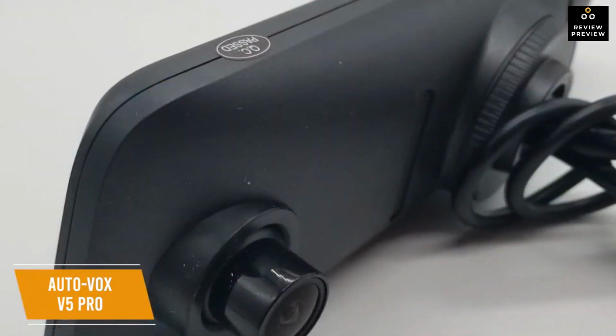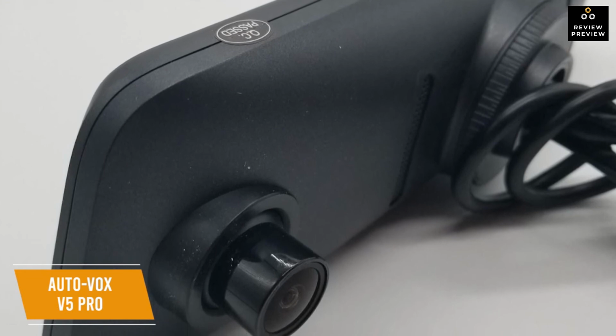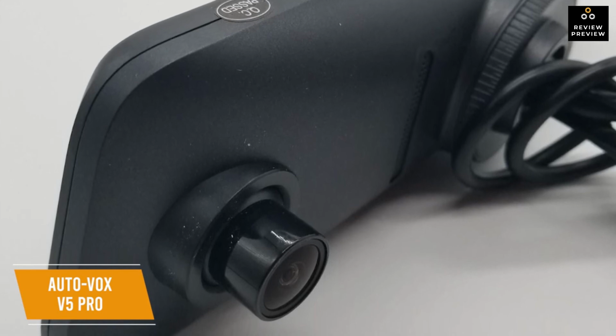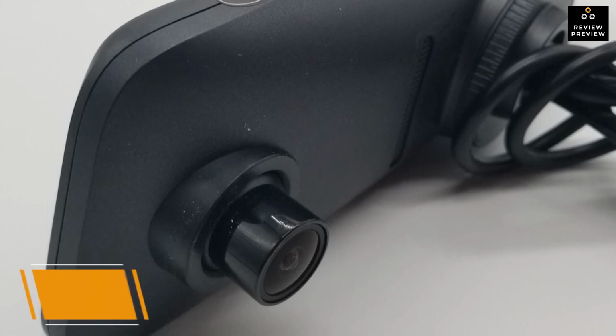The Auto-Vox V5 Pro is a class-leading backup camera that comes with additional functionality. It has a versatile design, an easy setup process, and a host of useful features, including the ability to adjust the display. I would recommend this if you want a high-quality, versatile backup camera and dash cam combination.